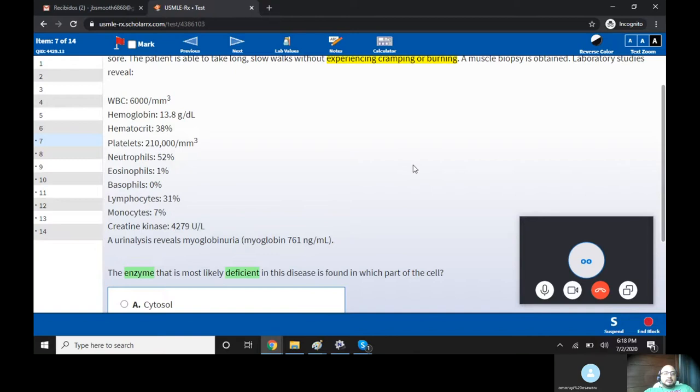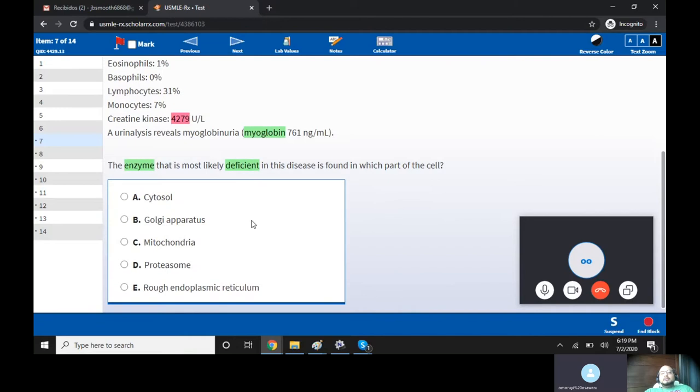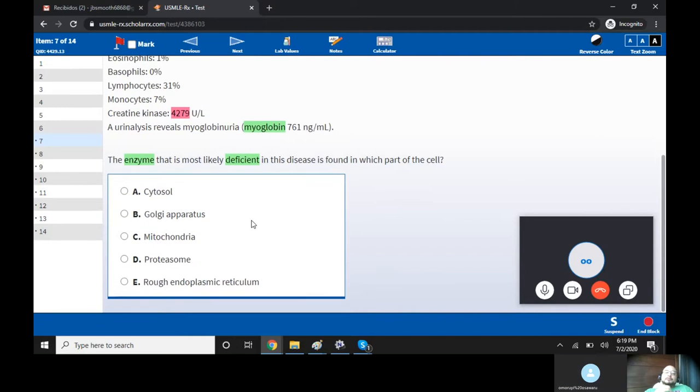Biopsy is obtained. Okay, so normal. Here we go. Creatine kinase is crazy high. And we got myoglobinuria, not good. Therefore, you said it is what? I said it's McArdle's. McArdle's, excellent.